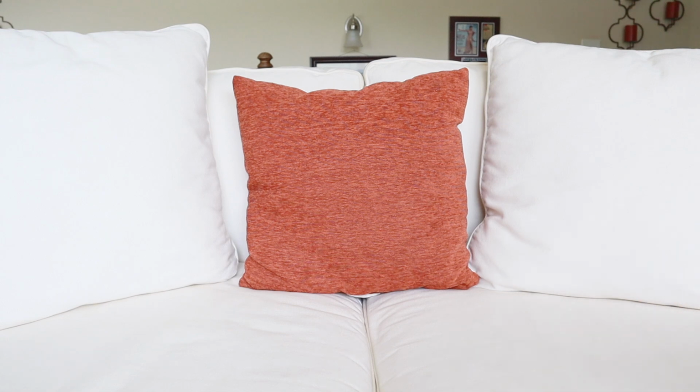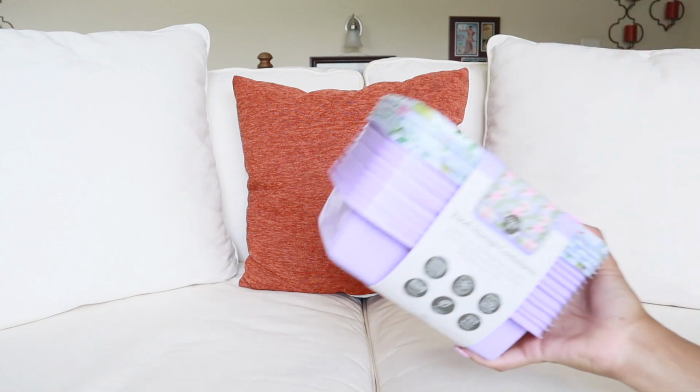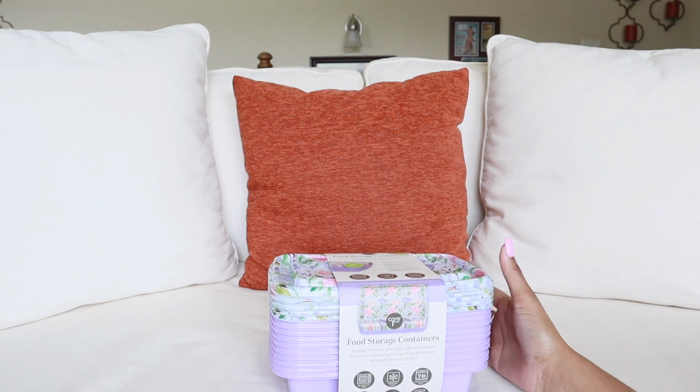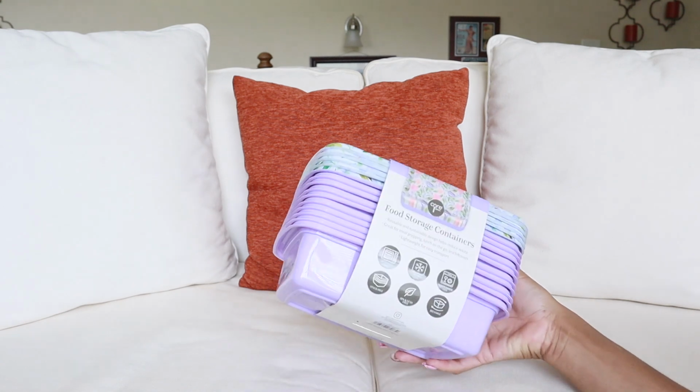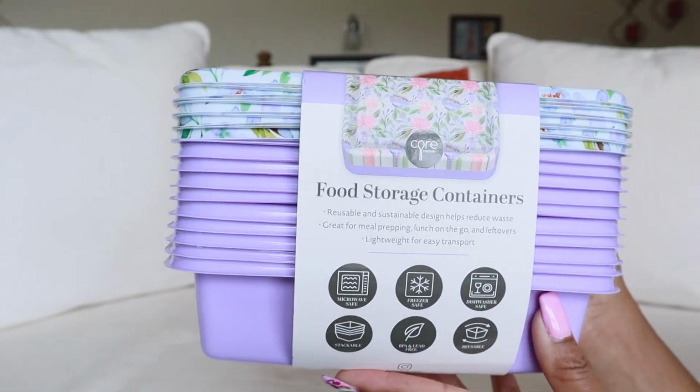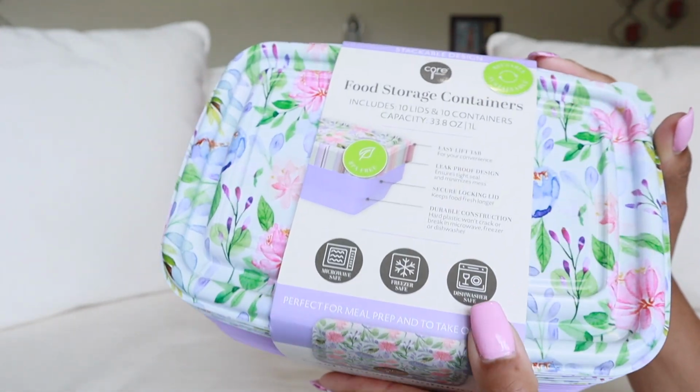So yesterday, after me and my mom got our hair done, we actually ran into TJ Maxx. She was looking for a specific skillet. She was changing out some of the pots and pans in her kitchen, and she wanted a specific skillet. So we're in the aisles where the pots, pans, and all that fun stuff is, and I actually found these, y'all. They had a bunch of Tupperwares and a whole lot of colors.